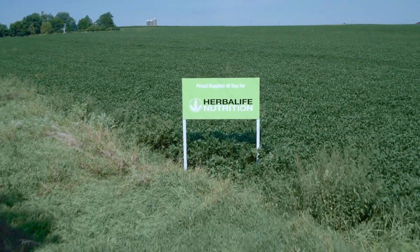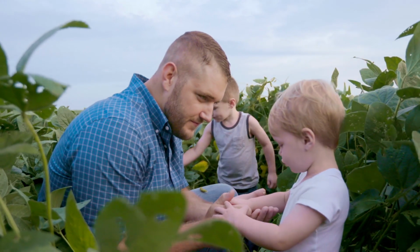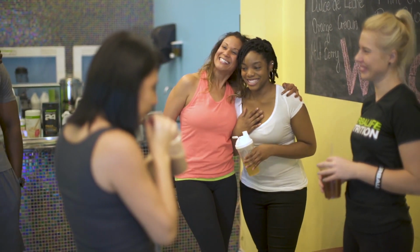everyday meals. Formula One contains soy protein, which is a great source of plant-based, high-quality protein grown on farms that we monitor and visit. From farm to your doorstep, Herbalife Nutrition is dedicated to bringing good nutrition to each and every community.